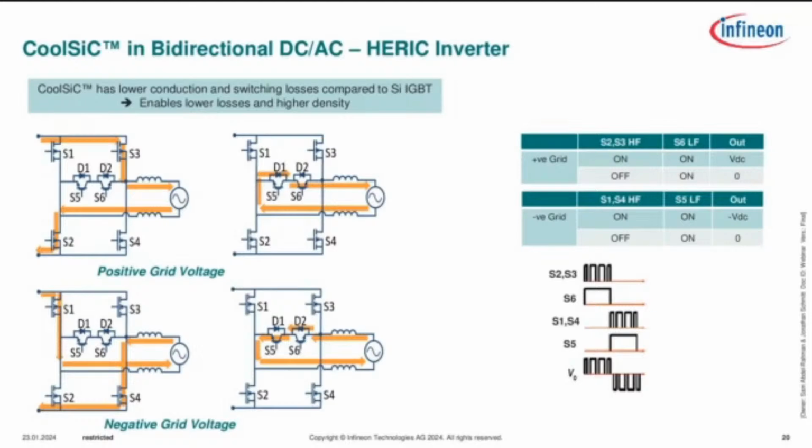Now, LLC, CLLC, and DAB, and even buck-boost are for the DC to DC bidirectional. Now I want to move to the inverter side. So here I put, I think, two examples. The first one is for the Heric inverter. I think this is a very common topology derived from, or a variation of, the H4 to solve the common mode noise.